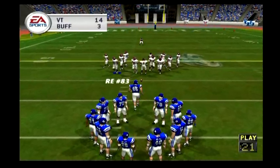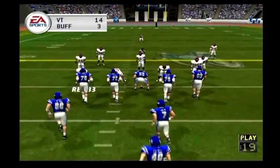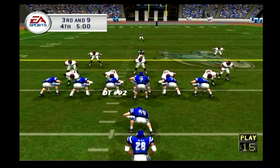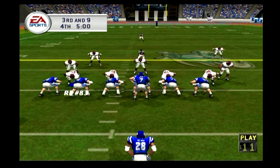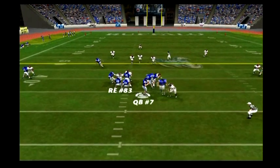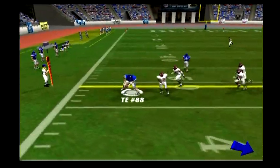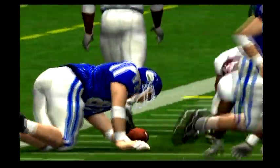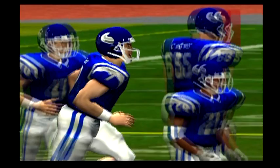Third and nine. Sixth play of this drive coming up. The Bulls line up in an I formation. Number seven steps back to pass. Throws it out there. Complete. Breaks one. Number two brings him down at the 44. And a nice pass to the tight end.